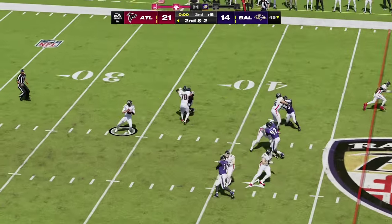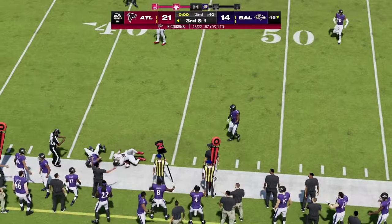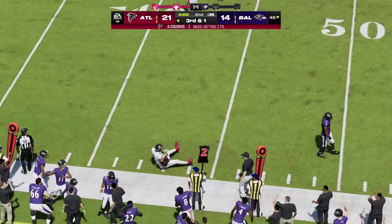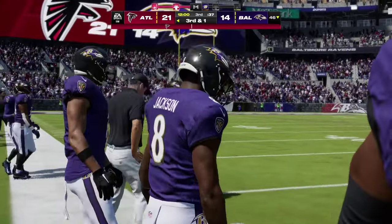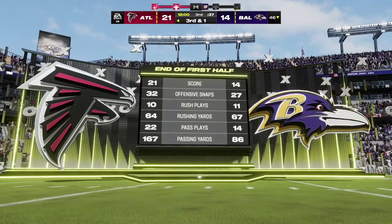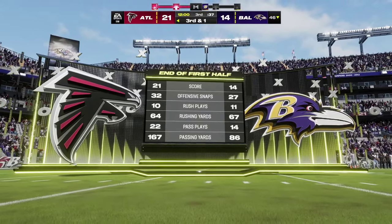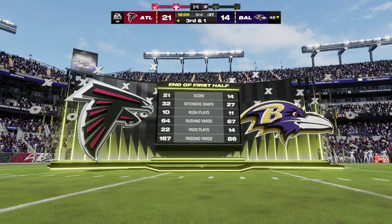Final play of the half, Cousins, right back to Pitts again. So we have reached halftime now with the visiting Falcons out on top. As we'll head down to Orlando, that's where we find our man Jonathan Coachman at our EA Sports Halftime Report. Coach! Okay, Brandon, back to you guys in just a moment.